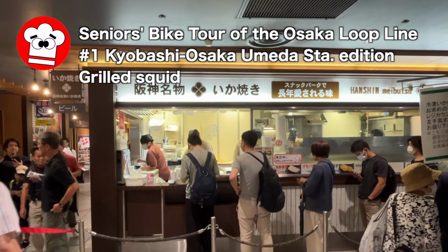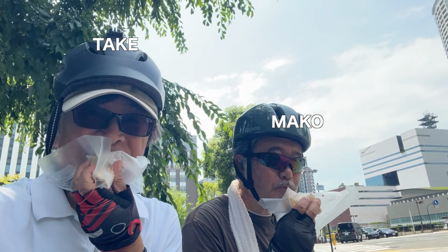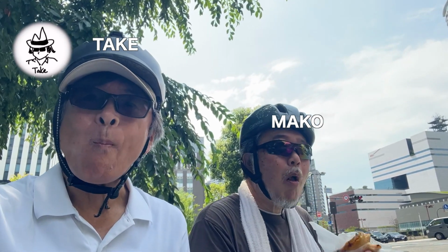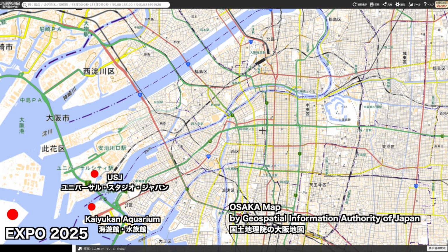This time I'd like to introduce Osaka's famous places, history, and special food while leisurely cycling around the Osaka Loop Line. On the left is me, Take, and on the right is Mako, my high school classmate and travel companion.